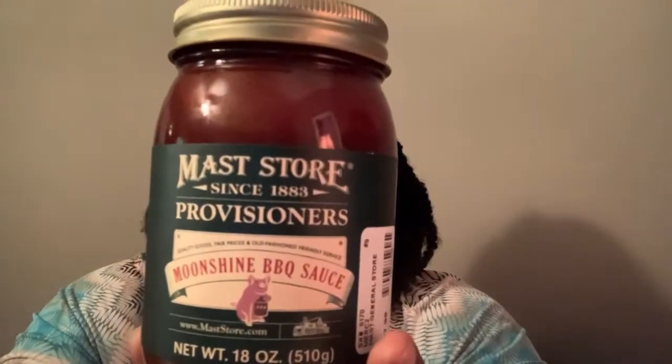I'm going to show you guys the first thing I got, which they wrap everything up very nice. And it was great customer service in the Mast General Store. So let me unwrap it. So this is the Moonshine Barbecue Sauce. It was $7.99. And then it looks like this. I definitely don't have moonshine barbecue sauce every day or any day. So I think this would be unique to try. So yeah, you guys, that's one thing that we got.